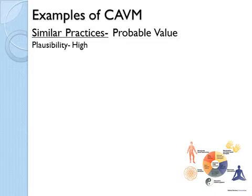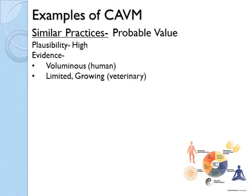So let's look at the category that we've used probiotics to illustrate here. This is a category of things that are generally considered part of the domain of alternative medicine, but which probably do have some real value. One of the indicators of this is obviously high plausibility. The theoretical foundations are consistent with well-established scientific knowledge. And there is evidence, voluminous evidence on the human side, and somewhat less evidence on the veterinary side, but growing. There are more and more papers on this subject all the time.